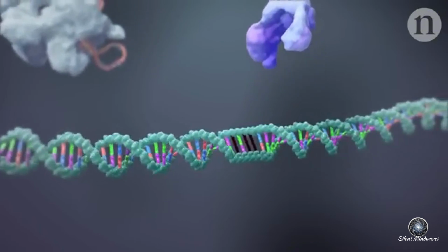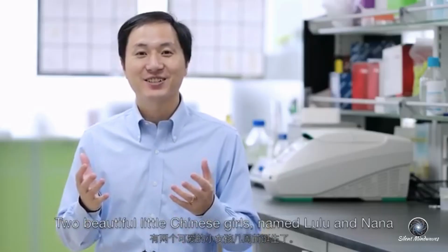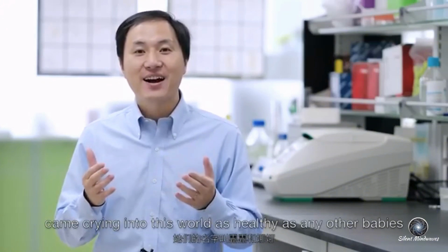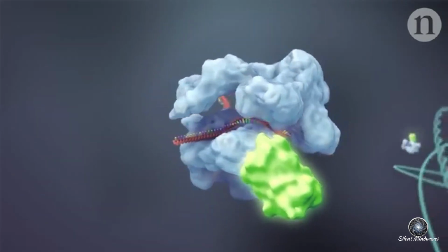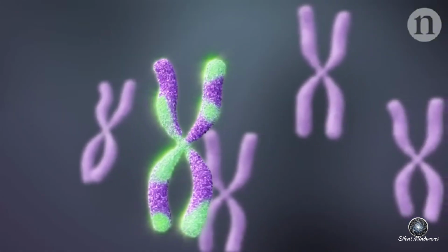For instance, in 2018, Chinese scientist He Jiankui caused a stir by announcing the birth of twins who were genetically modified to be resistant to HIV using CRISPR-Cas9 technology. He deactivated a gene called CCR5, which codes for a protein that allows HIV to enter cells. By disabling this gene, it could theoretically protect the twins from HIV.